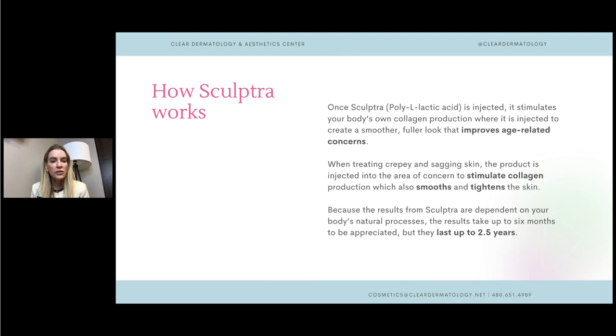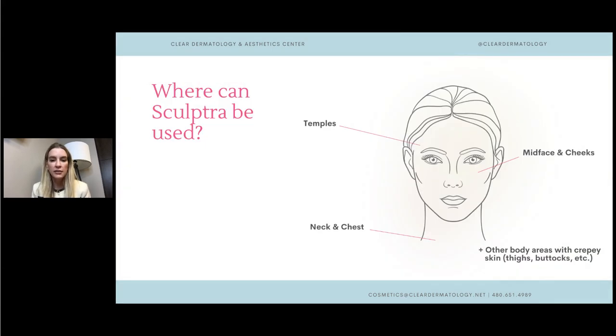So how does it work? So once it's injected, it stimulates your collagen, and that smooths, tightens, lifts, and provides support for the skin. It can take several months to see the results, but the results maximize at 6 months and last at least 2.5 years, probably longer. But of course, we're aging at the same time.